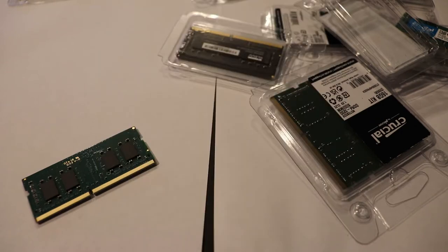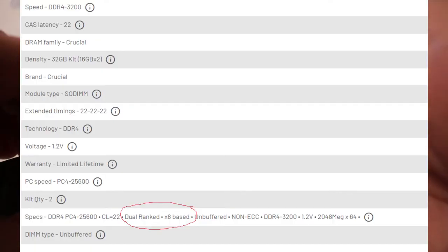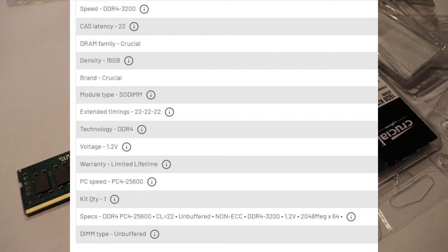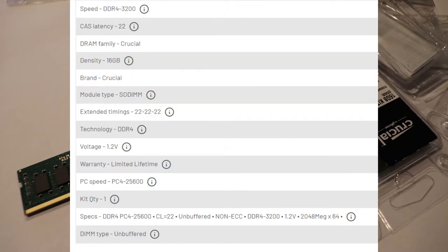Interestingly, I bought these two sets of Crucial 16 GB RAM, and on one of them it specifically says in the spec sheet that it's dual rank, and the other one it doesn't mention, so I just assumed that the one where it didn't mention it was single rank, but it was actually dual rank. Crucial was very hit or miss on their information.